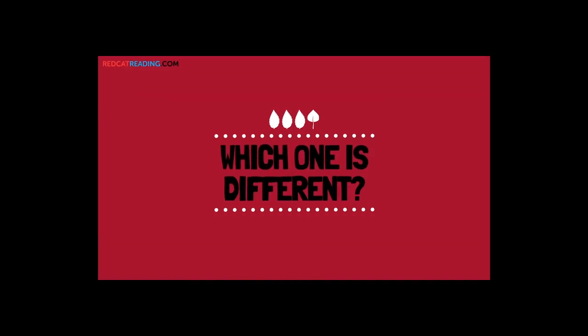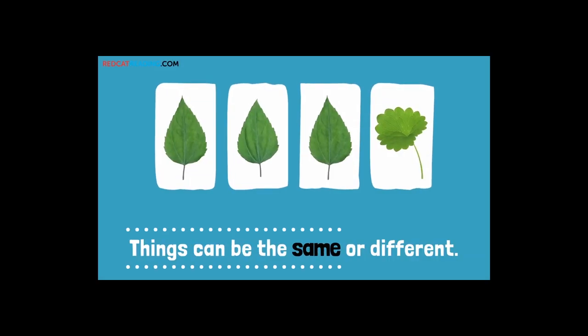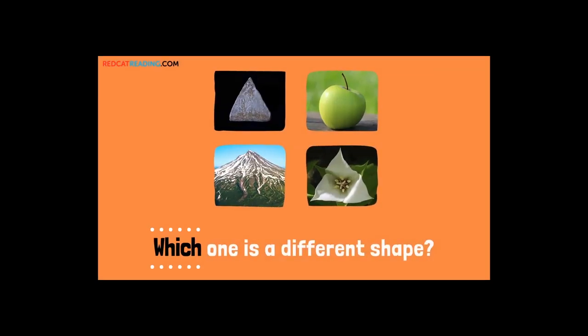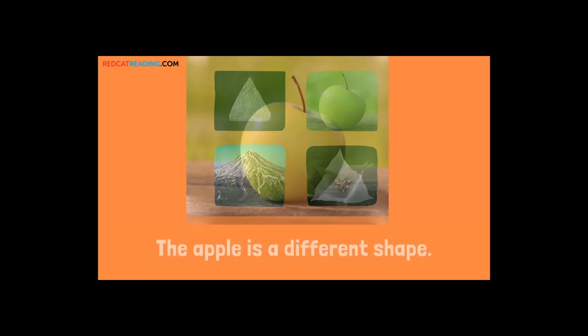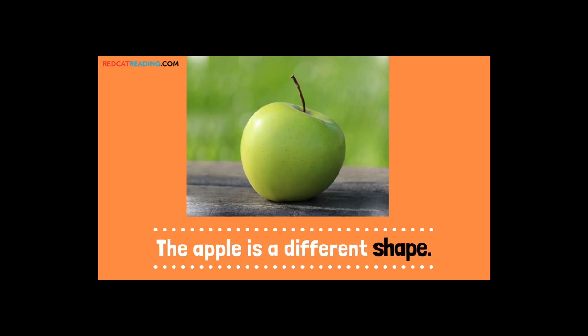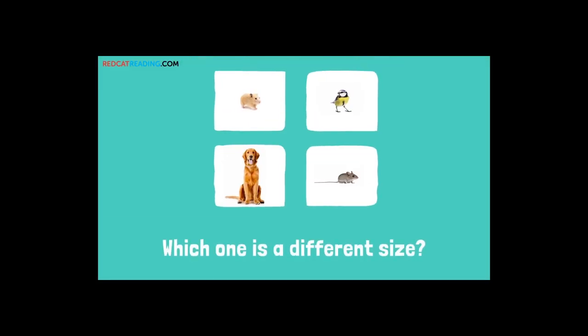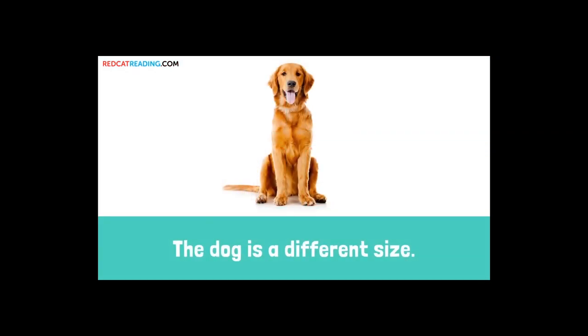Which one is different? Things can be the same or different. Which one is a different shape? The apple is a different shape. Which one is a different size? The dog is a different size.